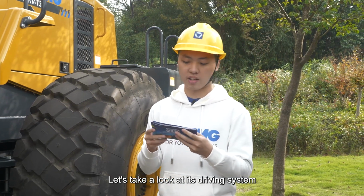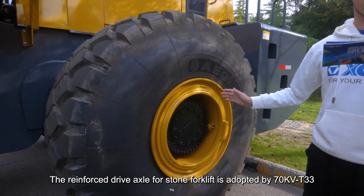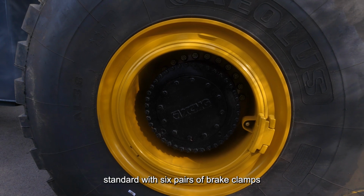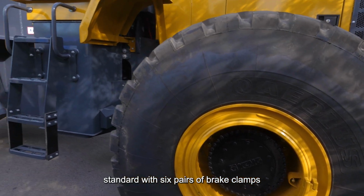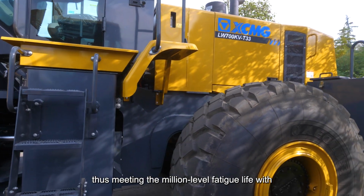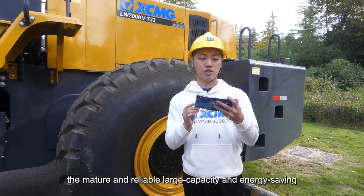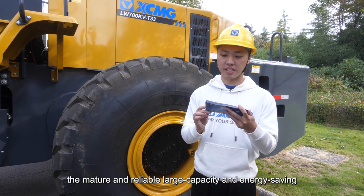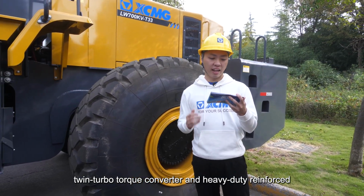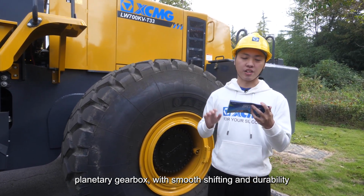So let's take a look at the driving system. The reinforced drive axle for stone forklift is adopted by the T33 with strong bearing capacity, standard with 6 pairs of brake clamps and large brake discs, and thus meets million-level fatigue life with safer and more reliable braking. Well, it adopts a reliable large-capacity, energy-saving twin-turbine torque converter and a heavy-duty reinforced planetary gearbox with smooth shifting and durability.